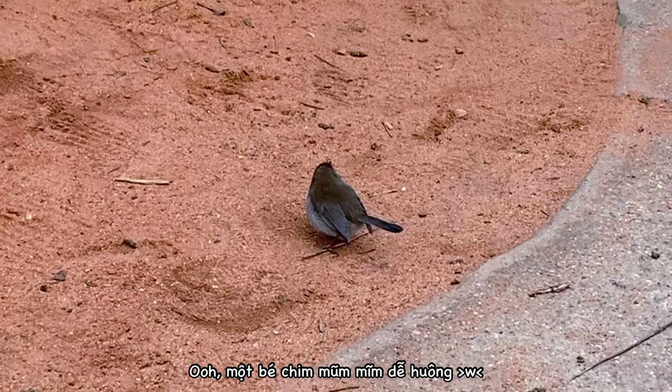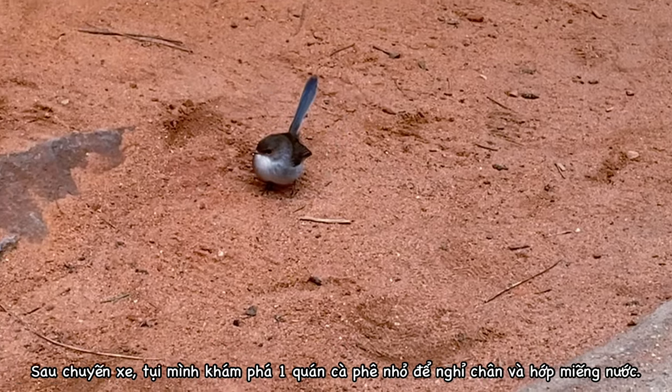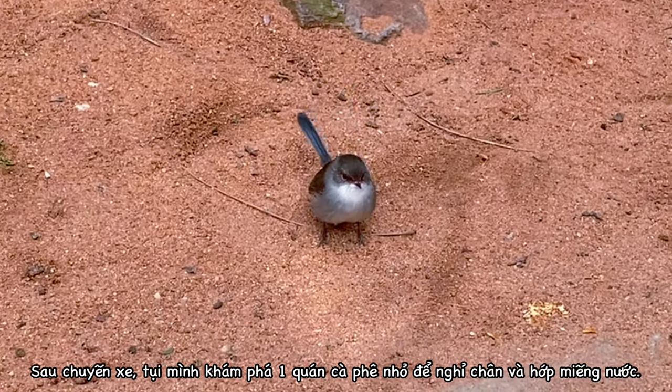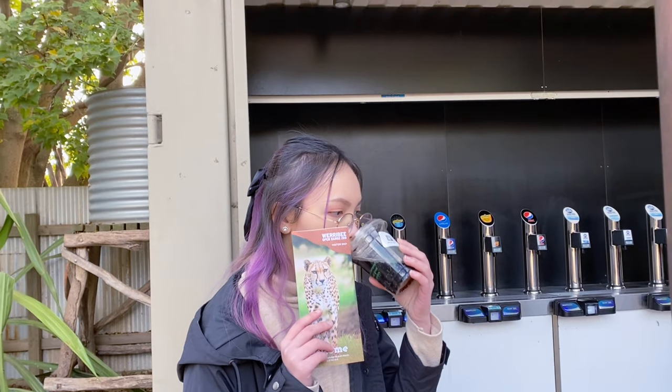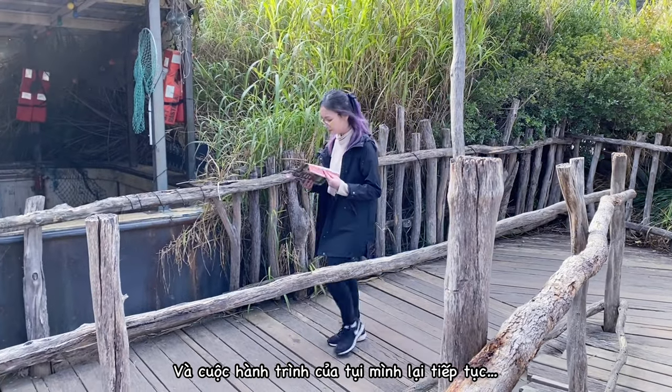A chubby cute little buddy. After the ride, we discover a small cafe to rest our feet and have a drink. And our journey continues.